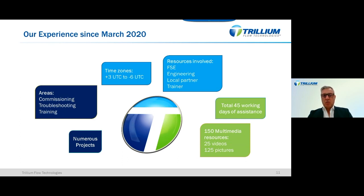In our experience, we worked in different time zones that go from +3 UTC to -6 UTC. That means that our personnel, especially the field service engineers who were heavily involved in this kind of assistance, had to work during the night or very early morning. Our resources involved in this project were field service engineers for sure, and also the engineering team at the headquarters, but also our local partner network and our training team.